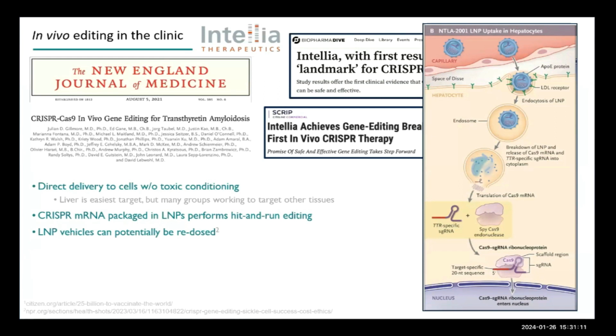This is not persistence of your editing tool. So ideally it can go in, do the edit that you want, not any edits that you don't want, and then it will degrade and initiate a permanent change as long as you're hitting stem cell populations. One particular feature of LNPs, and there's been some nice data on this, is that they can possibly be redosed compared to viral vectors. You could potentially redose them until you hit therapeutic levels.